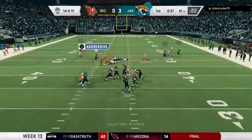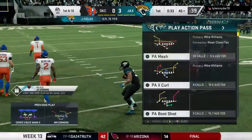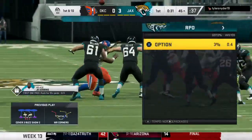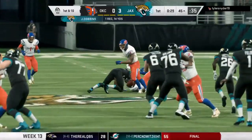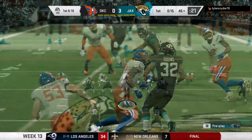On 1st and 10, Fields. He's going to find his running back. It's complete. And he'll be taken down across the 50 at the 45 in enemy territory. A 14-yard first down pickup for the Jaguars.